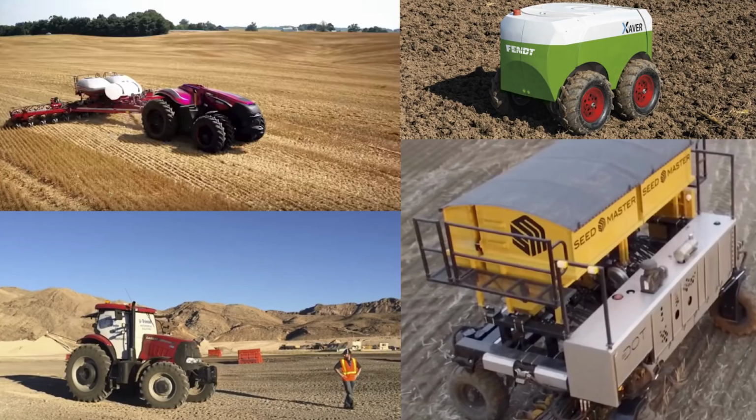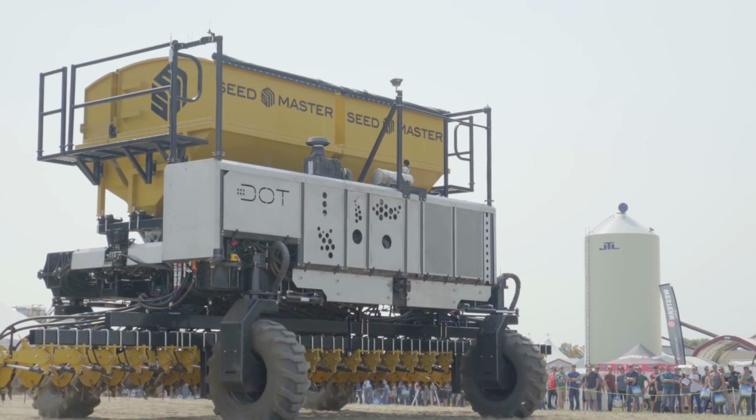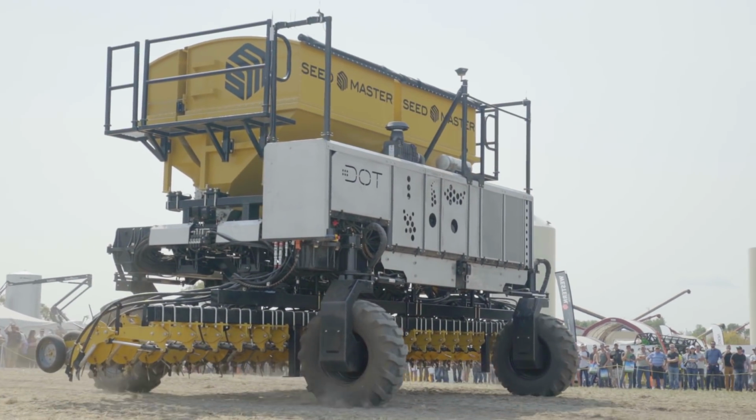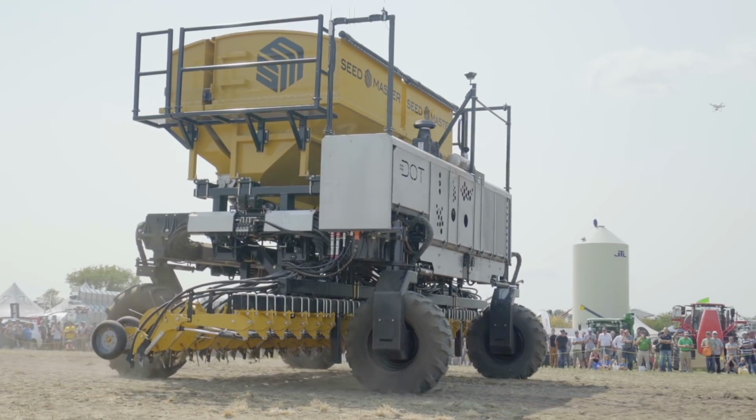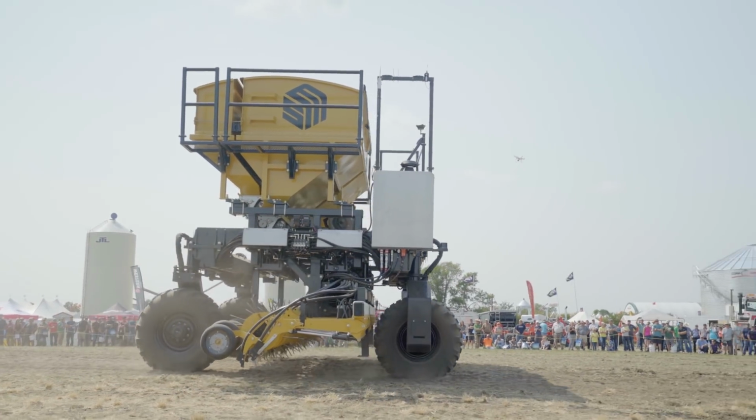And then there's kind of revolutionary disrupting technologies like this small Zaver platform, which I think they're planning to put 7 of these or something in the field at once, and it will replace a 12-row planter. So there's a bunch of little rovers that are going around planting seed. The Seed Master unit is pretty neat because it's a U-shaped autonomous framework that you can attach different implements to. They're actually going to be running, I think, 3 or 4 of these next year in the field for testing.